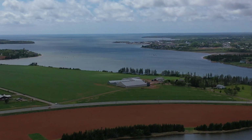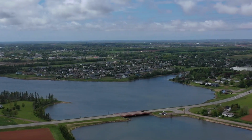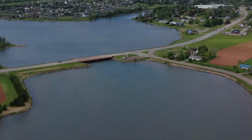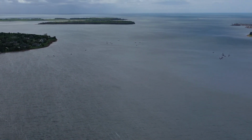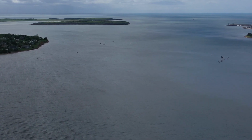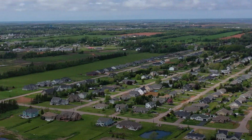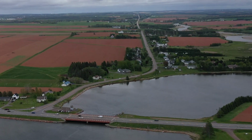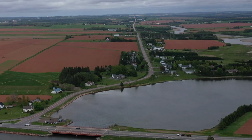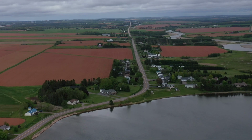And there we are out into Bedeque Bay again. So both of these rivers dump into this bay. And then out there is oyster grounds. They do a bunch of oyster fishing out towards there. And that's Summerside, or part of the town of Summerside there. And the Trans-Canada Highway where it crosses the river. Now that's pretty well all we're going to see about the Wilmot River today.